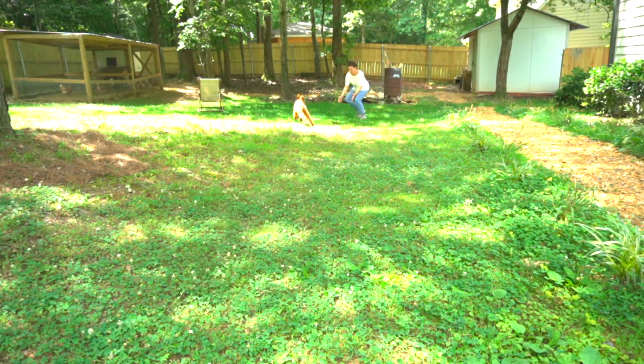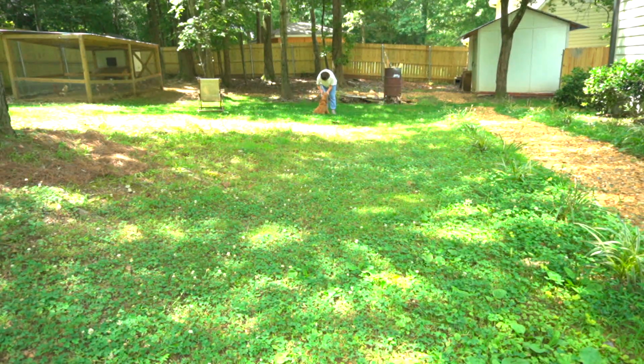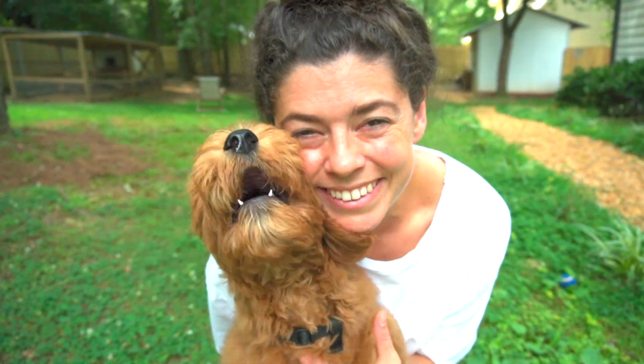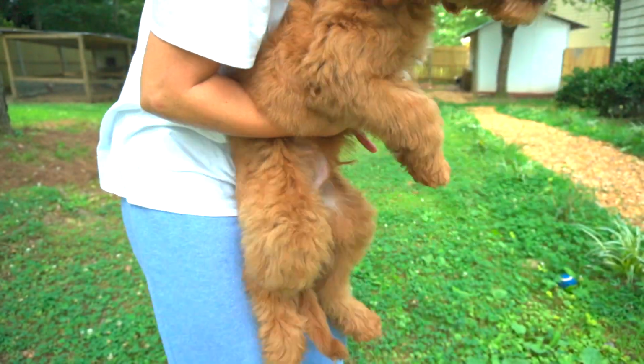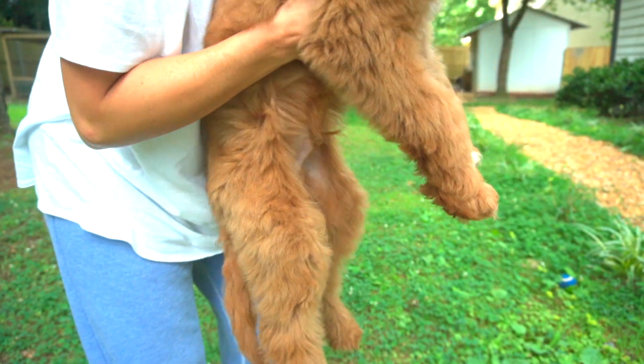And then after I was done playing fetch with him, I put him back into his crate. And he actually really likes being in his crate, and he sleeps a lot during the day because he's growing so much. So it's been really nice because when he's in his crate, that's when I try to tackle certain things throughout the house.